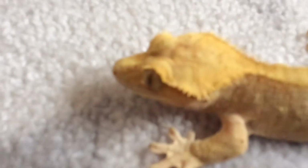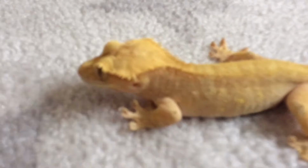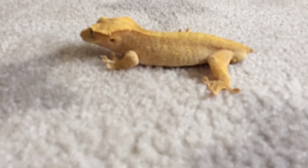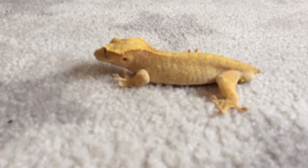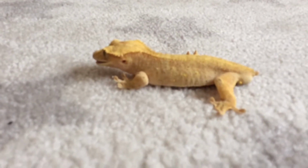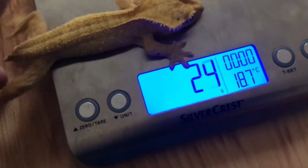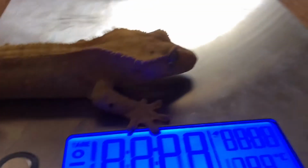With no tail. I don't really handle him too much. But now I am, because, oh yeah, if you handled a girl gecko and then you're handling a boy, always remember to wash your hands. Because the boy might bite, because they usually breed that way. So, let's get him on the scales. So then, the scales say 29 grams. Good for a boy. He just ate last night.